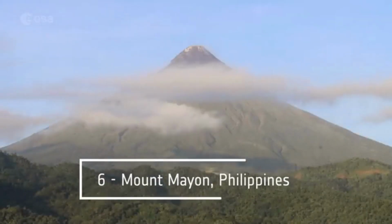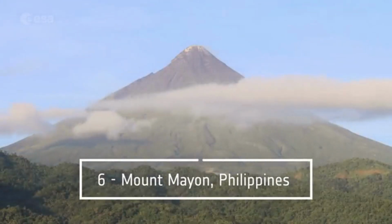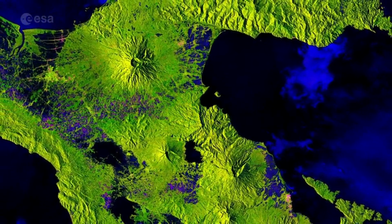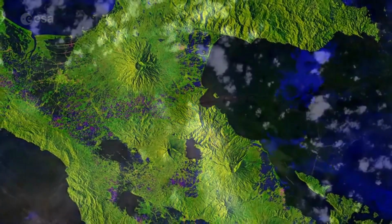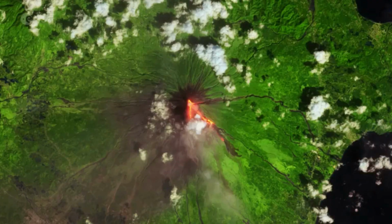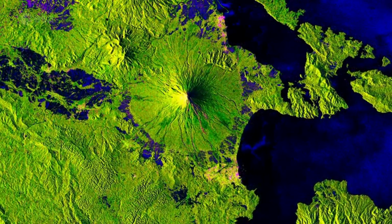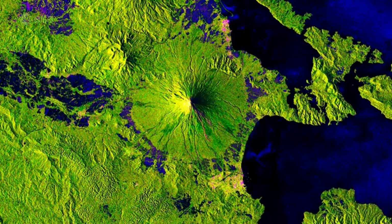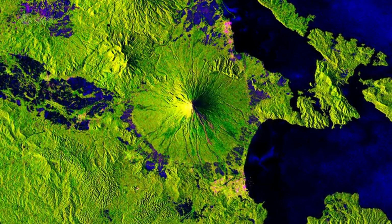Number 6. Mount Mayon, Philippines. Mount Mayon is a stratovolcano on the island of Luzon. Mayon has frequent, moderately explosive eruptions and is the most active volcano in the Philippines. Dubbed a perfect volcano because of its symmetry, Mayon has a classical conical shape, built up by many layers of hardened lava.